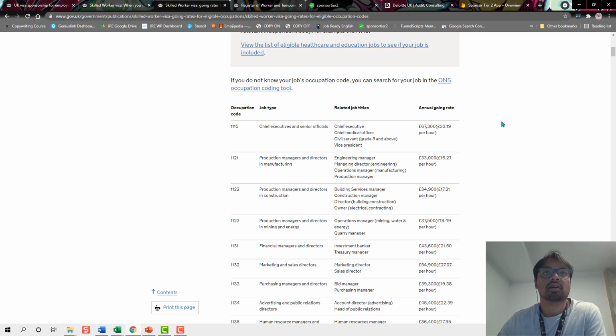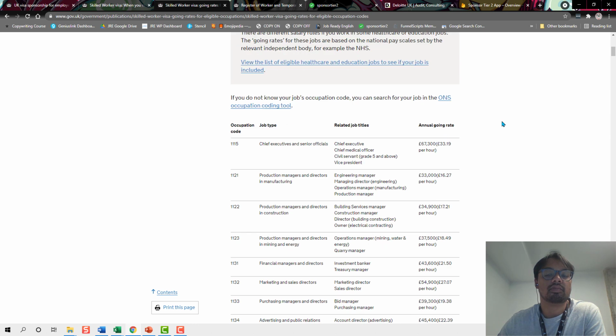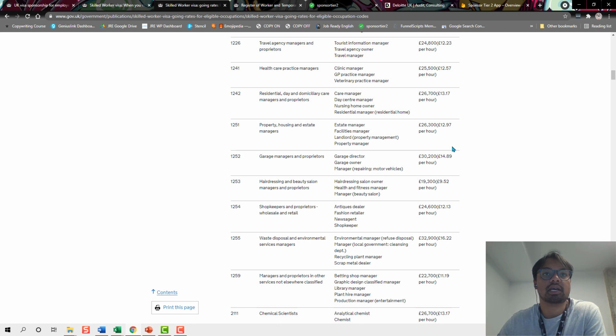And I realise for those who are not immigration lawyers, I really advise against trying to dig into the codes and the write-ups and the guidelines. I would just take this figure and think, this is the figure that I'm going to aim for. This is the figure that I need. If I want to be a property manager, then it means I need a salary that's going to be £26,300.